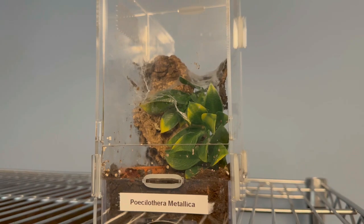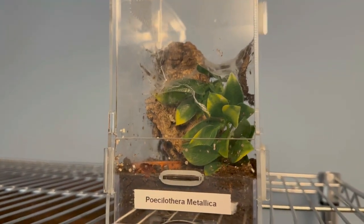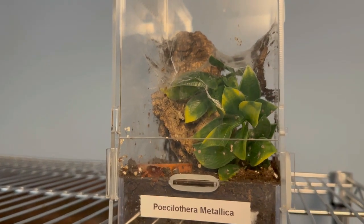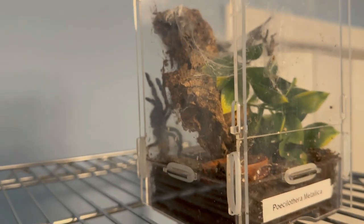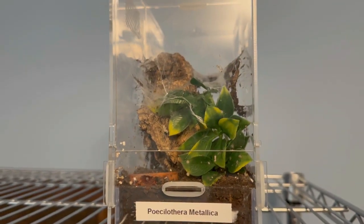Up next is your favorite of mine. Everyone has to have a P. metallica. Got this one as an itty bitty sling. It was like an ooth when I got it. But she's growing fast, also due for rehouse. She's back over there, you can tell she's due. It's very difficult to keep this moist enough for a poki.